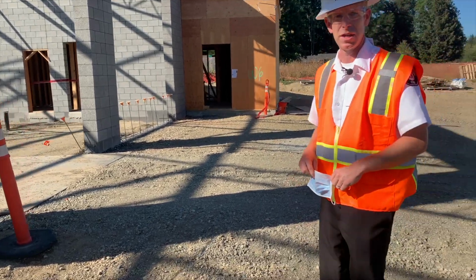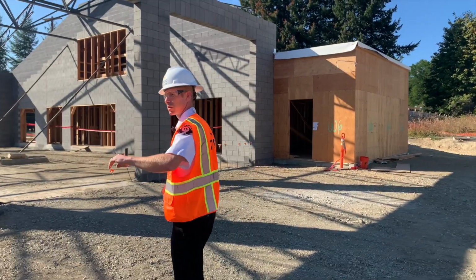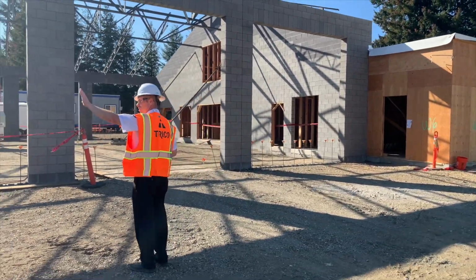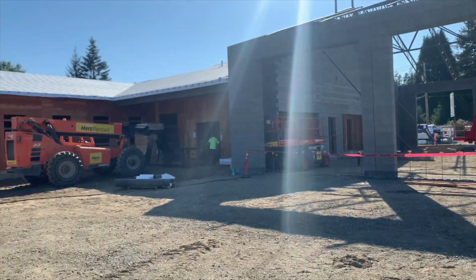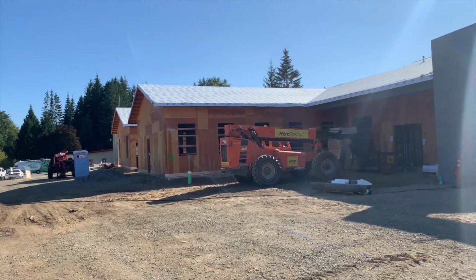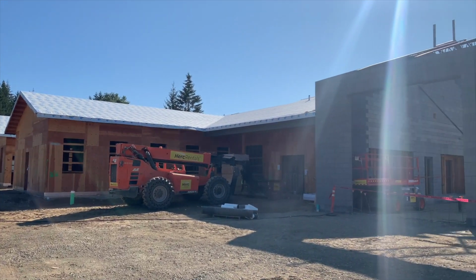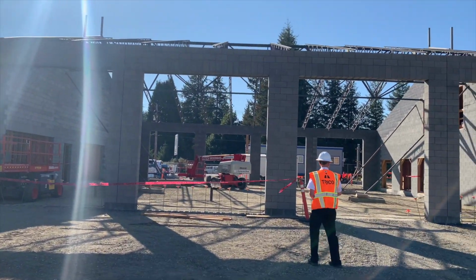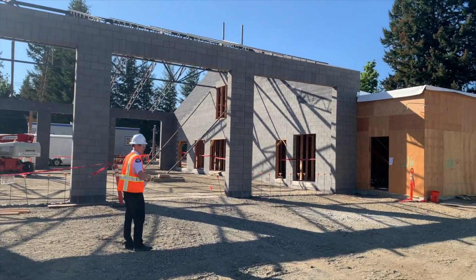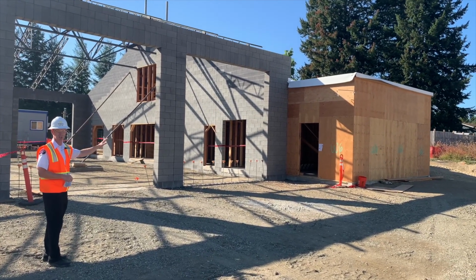You'll see that we've got 3 distinct portions of the building. On the left-hand side, we've got the firefighters' living quarters and office space. We're going to call that the clean side of the station. That's then interrupted by the apparatus bay where our trucks park right in front of me. And then off to the right, something we have in our current fire station is what we call the dirty side of the fire station.